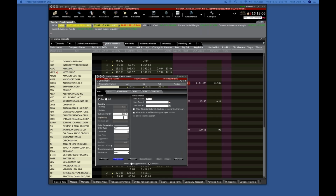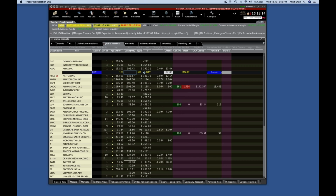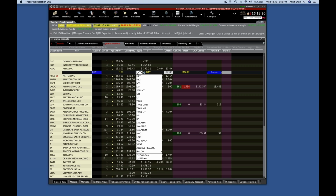So let's say, for example, if I want to place an order at 192 for 100 shares. So I'm going to accept this. And I'm also going to show you that you can actually change. This is what the order line looks like if you have live market data. You can switch from a buy to a sell over here. You can change the number of shares that you want to trade. You can change the order type.